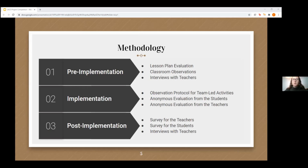The methodology we used was to first identify the current teaching practices at Alvarado by using lesson plan evaluations, classroom observations, and interviews with teachers. Then we implemented and continually adapted our lessons by analyzing our findings, which included using an observation protocol for team-led activities, as well as anonymous evaluation forms for both the students and teachers. After implementation, we surveyed the students and teachers and concluded by doing post-implementation interviews with the teachers.